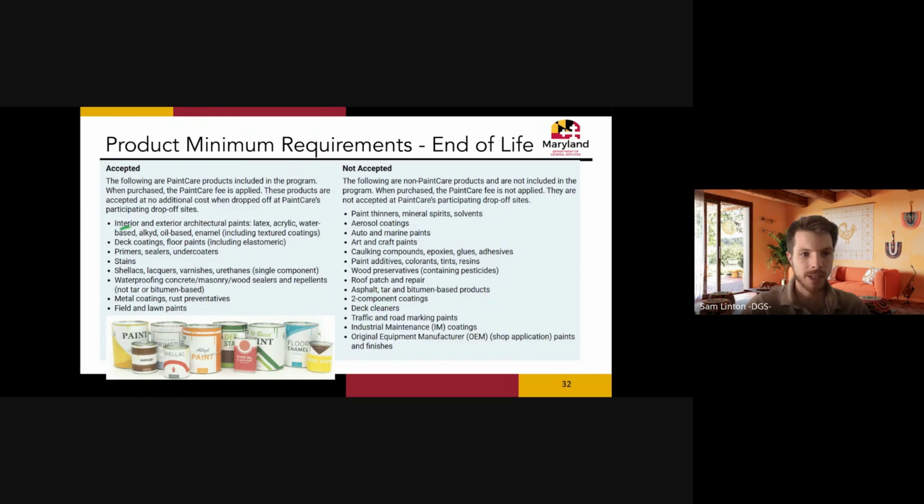The interior and exterior latex paints, all of the different coatings, floor, deck, wood coatings, primers and sealers, and some other different types of paints as well. Metal coatings we also have included in our spec. So a lot of these that we have requirements for do qualify for the Paint Care program.